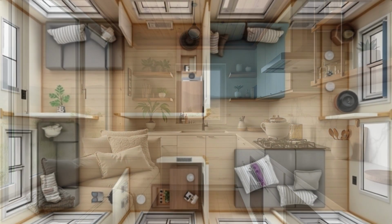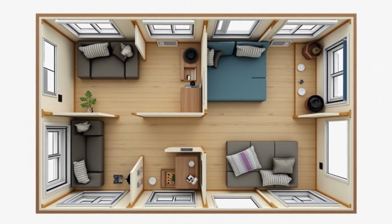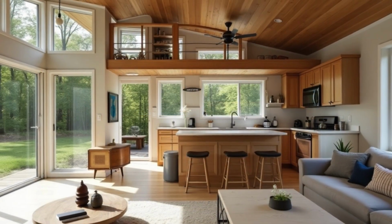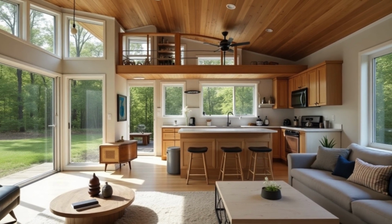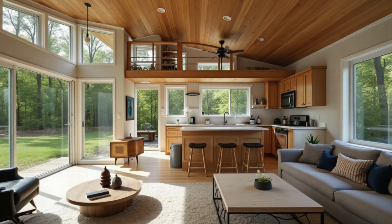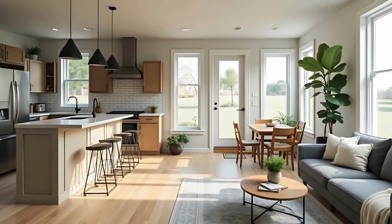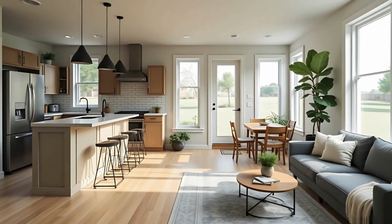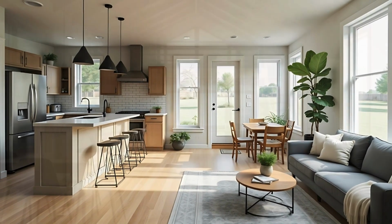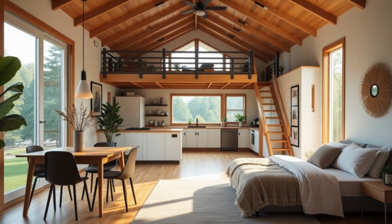One of the standout features of many two-story tiny homes is the open floor plan. This design approach removes unnecessary walls and barriers, allowing for a seamless flow between different areas of your home. Imagine walking from your living room straight into your kitchen without any obstructions. This not only makes the space feel larger but also encourages interaction among family members and guests.